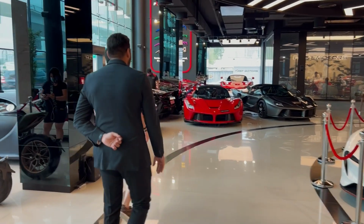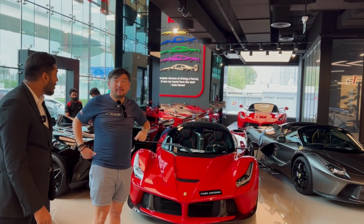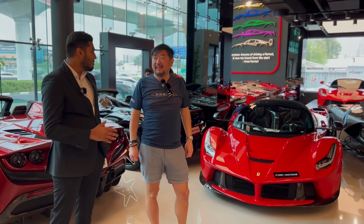People say Ferraris are always red, but for me it's always yellow. That yellow Aperta, I don't think there'd be many yellow Apertas, and it's a triple layer yellow, which makes it even more special. The way it looks, the shine, everything.